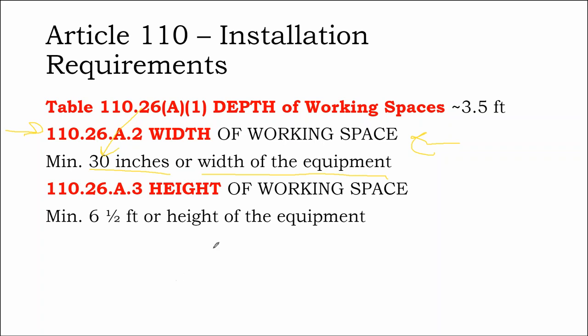And that space can start from the edge of the equipment and extend to, here's your electrical box, and the space can extend to the right, or you could start right on the edge of the other side and extend the space to the left. All you need is just 30 inches total. You could split the middle, 30 inches. There could be 6 inches on one side and 6 inches on the other, and you'd be all right for your piece of equipment.